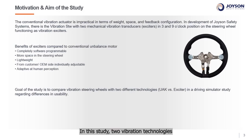In this study, two vibration technologies are compared as an application for forward collision warnings, namely an unbalanced motor with two mechanical vibration transducers. An unbalanced motor is a motor with an eccentrically mounted mass at the shaft ends, which generates an unbalance and thus vibration. This is state of the art, for example, for lane departure warnings in the steering wheel, but it is also used as a smartphone vibration motor. However, it has some disadvantages in terms of weight, space, and feedback configuration because the intensity is not adjustable.